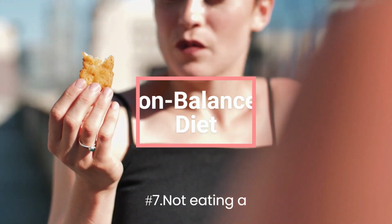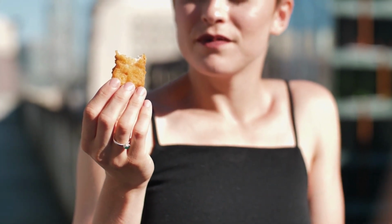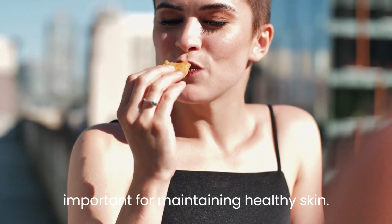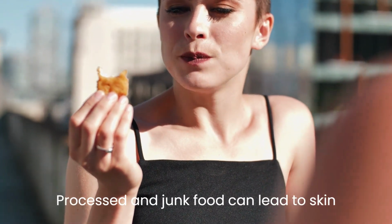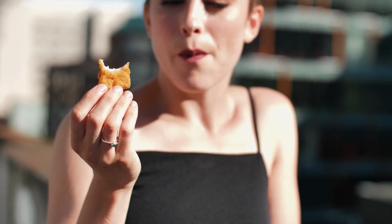Number 7. Not eating a balanced diet. A diet rich in fruits, vegetables, and whole grains is important for maintaining healthy skin. Processed and junk food can lead to skin problems, so make sure to eat a balanced diet.